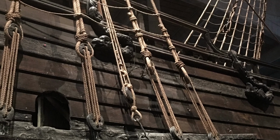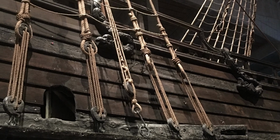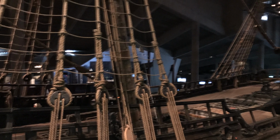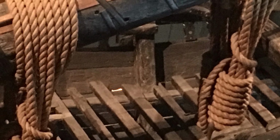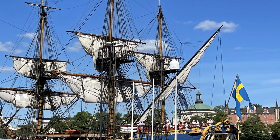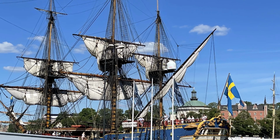You can see the ship stern to bow, top to bottom, and it is magnificent. The museum is exceptionally well done and so worth a stay. If you see only one museum in Stockholm, go visit the Vasa Museum.